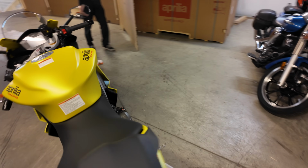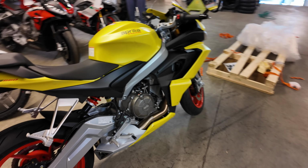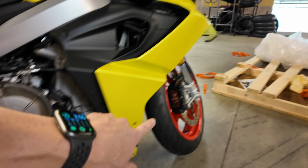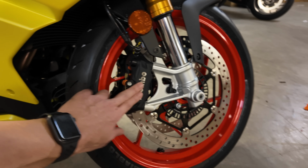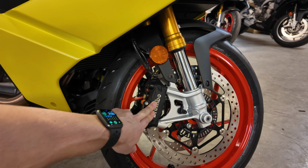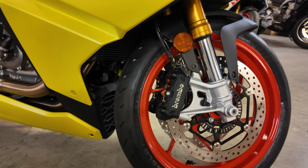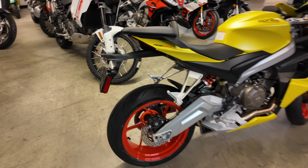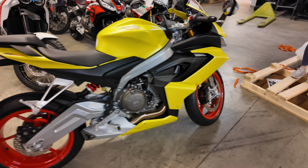There's an acid gold, very rare version. I even like that the shock matches. They also have a full Brembo braking system, which is really nice. It's not like the super high-end Brembo, but it's more than adequate for this one. And then it even has Pirelli Diablo Rosso tires. So, I mean, dude, for a package, you really can't beat that. Like, it's pretty damn impressive.